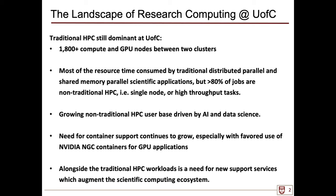And so there's also been a continued need for container support, especially in the last year, with a lot of the major vendors releasing their own container libraries. Intel released theirs at the end of last year, and similarly NVIDIA did the same. There's been growing adoption, at least while I was still at the University of Chicago, and more and more people were using NVIDIA's NGC containers to quickly get up and running with a particular GPU application that they have for their workflow.